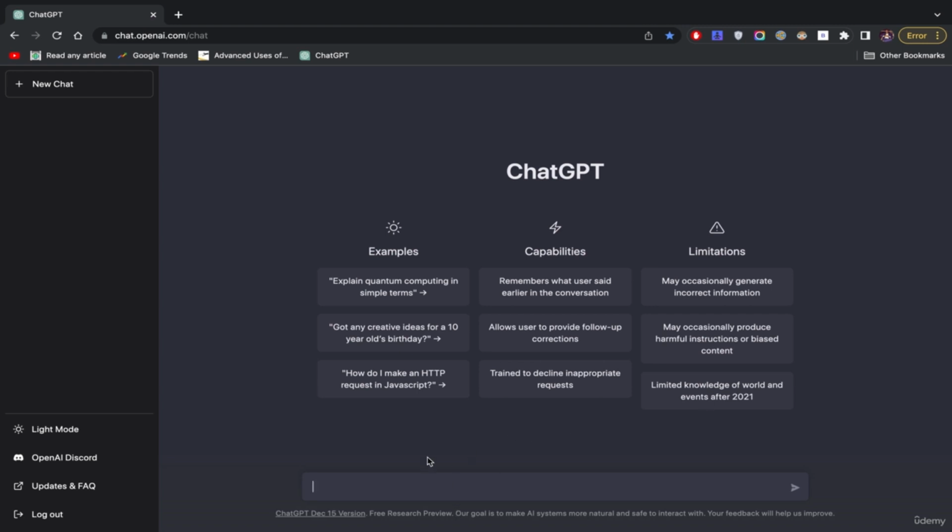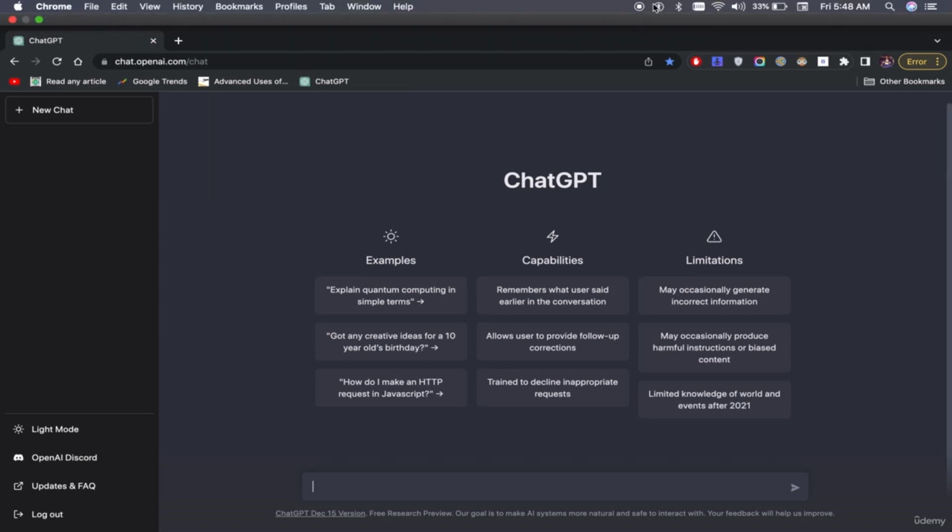So again, if you're asking too many questions at one point in time, it may give you an error message, and all you have to do to reset ChatGPT is refresh the page and hit new chat, and boom, you can ask it the same question you just asked it, and it will give you a fresh set of answers. So again, troubleshooting is simple. Just refresh the page, hit new chat, and there you go.